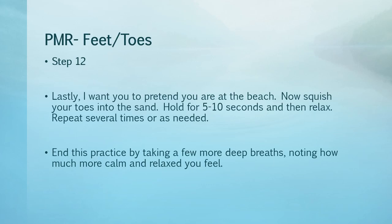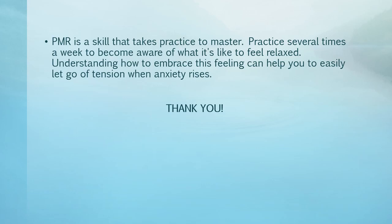To end this practice, I want you to take a few more deep breaths, noting how much more calm and relaxed you feel. Progressive muscle relaxation is a skill that takes practice to master. By practicing this several times a week, you can easily become aware of what it's like to feel relaxed. Understand that this feeling can help you to more readily let go of tension when anxiety rises.